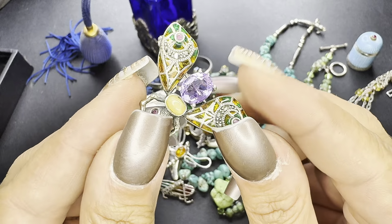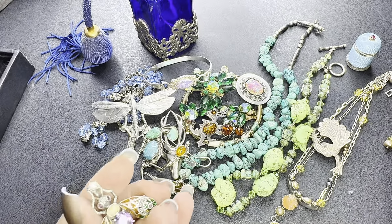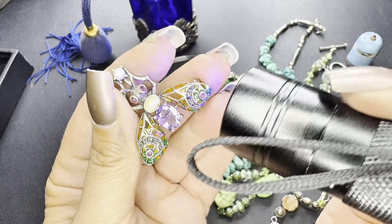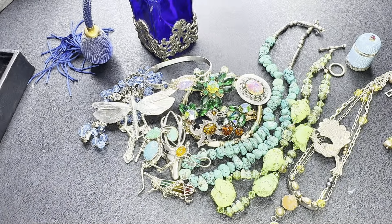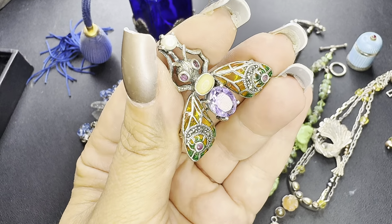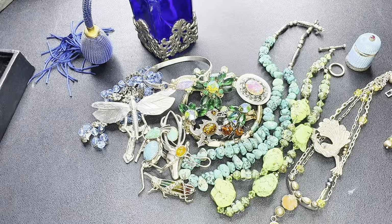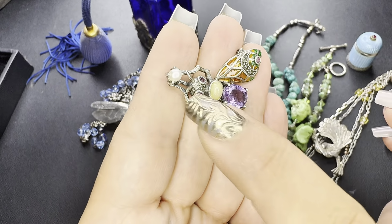And then saving the best for last. This is plique-à-jour and all these jewels. Now, okay, so the eyes are ruby. And then so are the wings. Those are rubies on the wings. And then, oh, we've got opal in the body. And then I'm thinking that's amethyst. Let's check. Yeah, that's an amethyst body. So opal, amethyst, ruby, ruby, ruby, ruby, pearl.